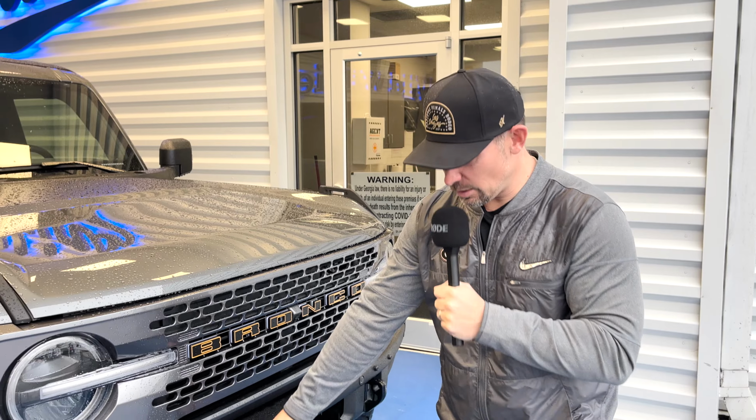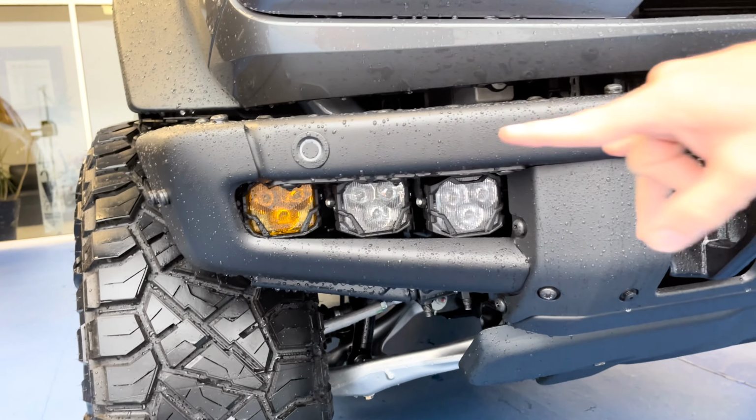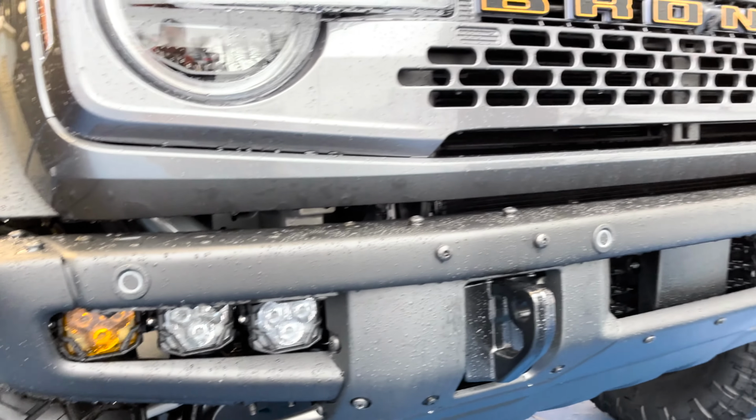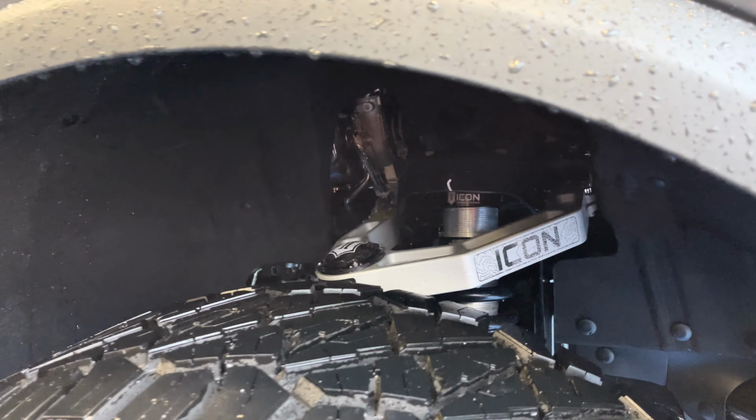Modular bumper up front. We've got the Morimoto triple fog kit down below. It looks great. Got the amber on the outside to go along with our accents throughout. This thing turned out amazing to me because of the flow of the custom paint down the side with the custom side badge. We have the Icon. Dude, Icon, one of the best there is. I'm super impressed with them.